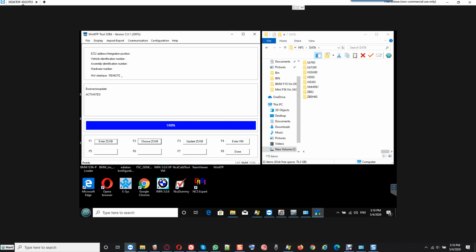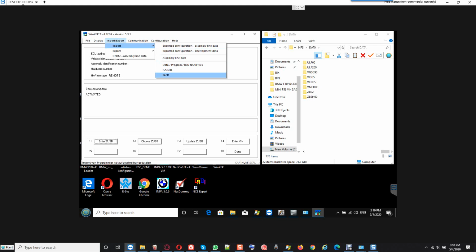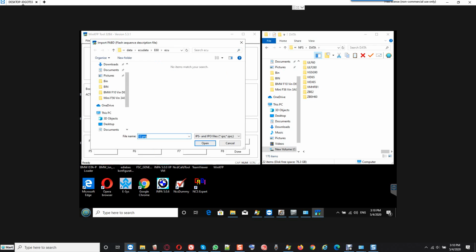Alright, YouTubers, when you're importing the .prg file from the ECU folder and ECP, and you click yes, you have to just hold on the enter button until it all copies over. And then we'll go back here, go to import, export, import, and we import PABD. These are the IPO files that will be found right here.